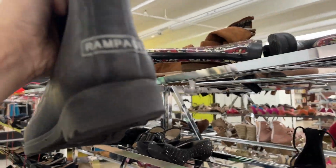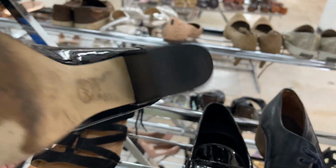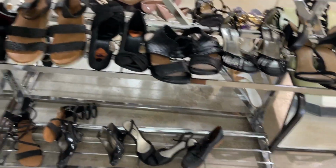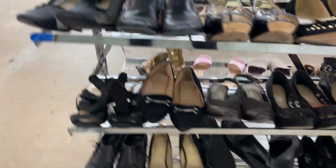When you're doing this for a while, you already know the brands and how they look, so you don't have to pick up each pair of shoes, each pair of jeans, to find out what brand it is. So let's look really fast and see if we can find something interesting today. They always have these kind of funny dancing shoes, but anyway, keep looking because you never know what you can find. Let me see what brand that is.